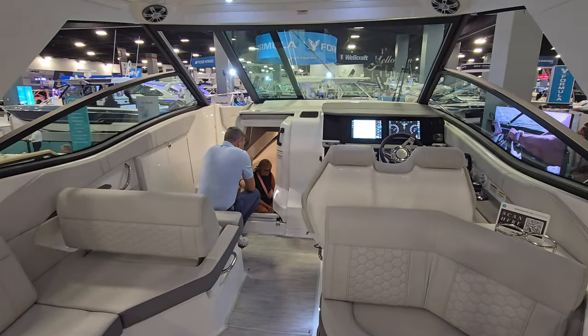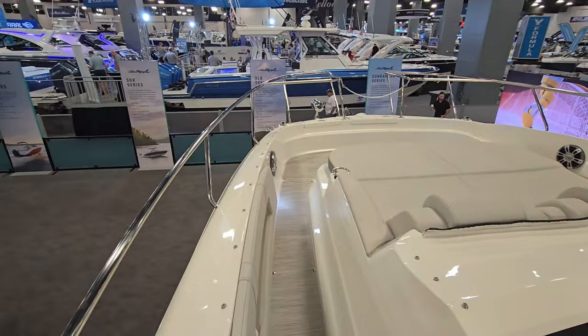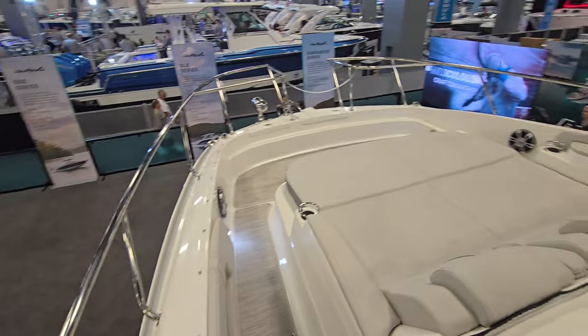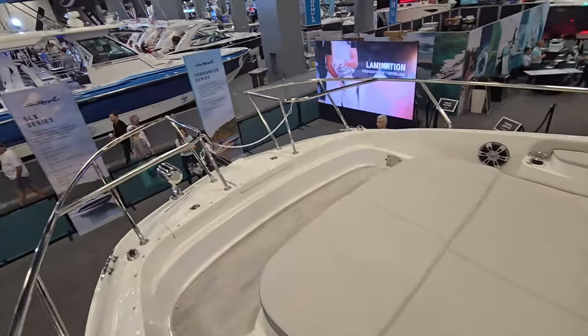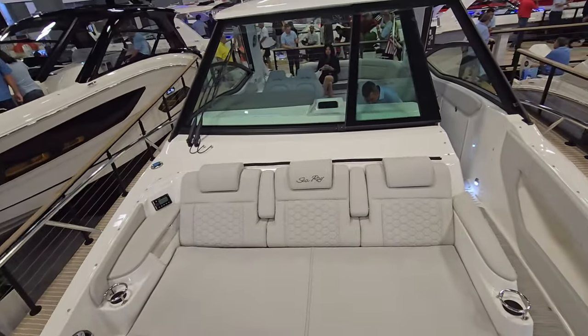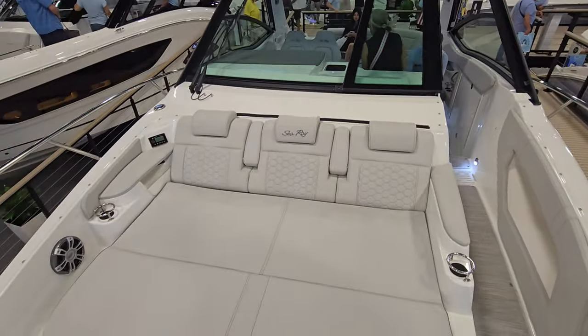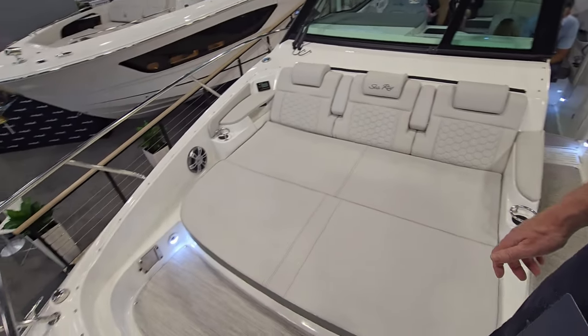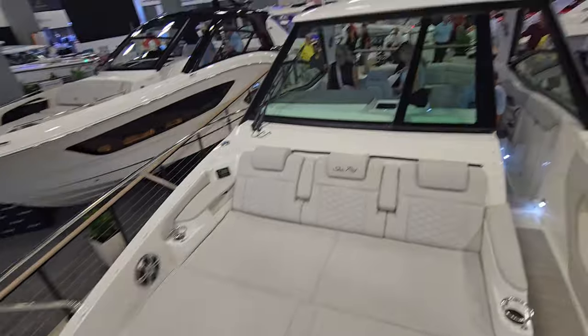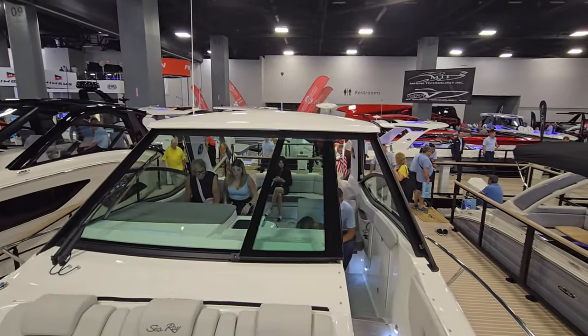Very, very spacious. You look oddly familiar. All right, heading forward on the 320. Huge bow sun pad. I'll try to go downstairs in just a minute. Apparently, I'm very familiar looking to the Sea Ray salesman.